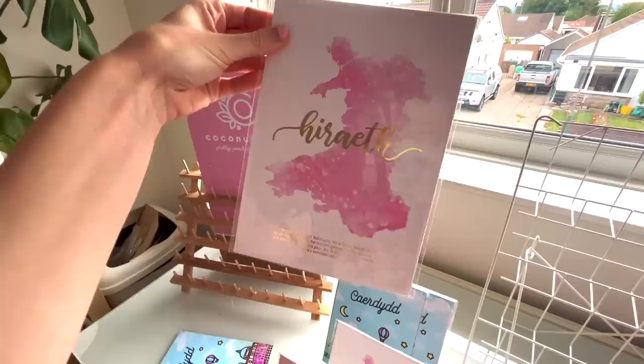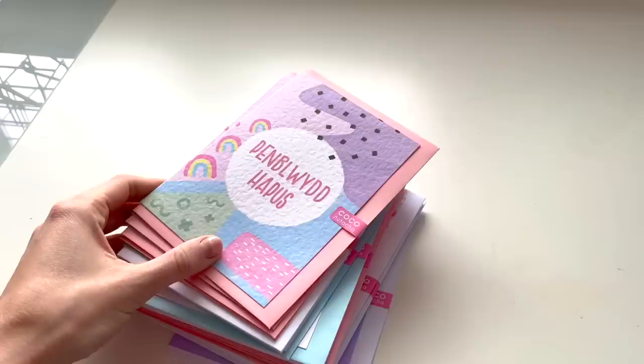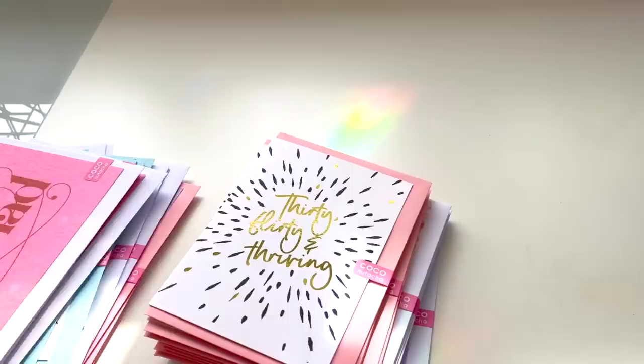And I really love this one. It says, "You're simply the zest." I'm also doing greeting cards in this as well. I also translated most of my cards. We have Penblwydd Hapus, which means happy birthday. Cartref Newydd, which means new home. Diolch yn fawr, which means thanks so much. Cariad, which means love. This is my bestseller, 30 Flirty and Thriving.